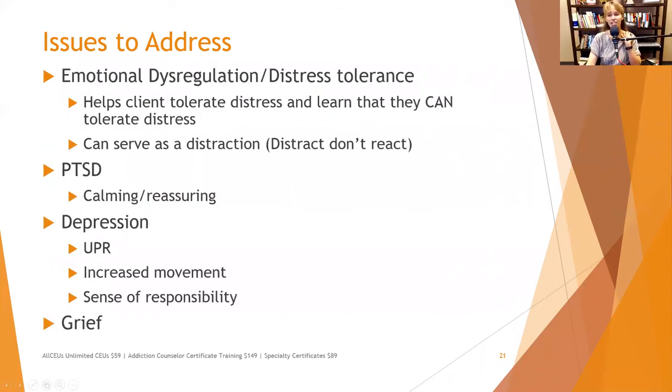Emotional dysregulation and distress tolerance. Animals can help clients tolerate distress and learn that they can tolerate distress when they get upset. If they start petting the dog or the cat or the horse, they realize that this hurts, this sucks right now, but it'll pass. And they focus on petting the animal. And then when it's over, they're like, okay, I made it through that. It wasn't the best, but I made it through.